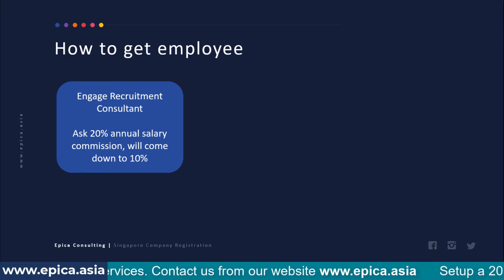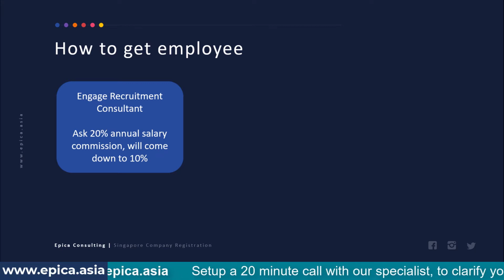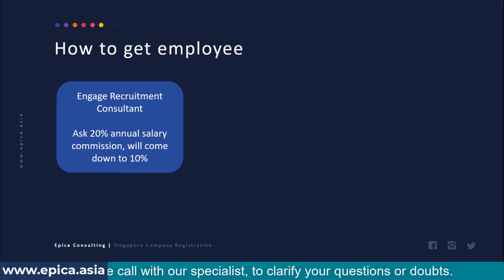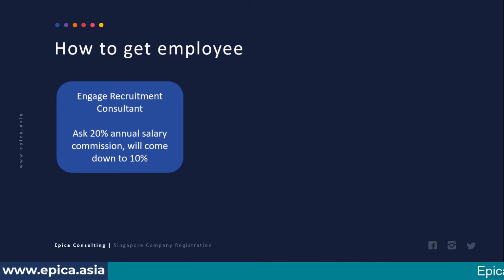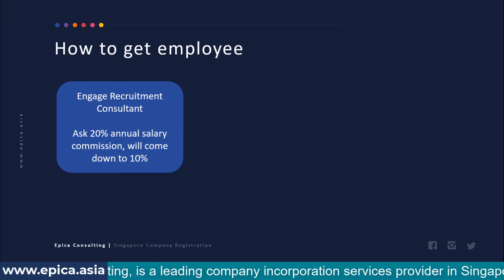There are many recruitment consultants who work in Singapore, and if you do a Google search, you will find many of them advertising their services. If you contact any of these recruitment consultants, in general, they will ask anywhere from 20% to 33% of annual salary to be their commission for placement. However, you don't need to really agree to that. And if you tell them that you are not interested, then after a few days, they will offer you a reduced percentage of commission, which will be around 8 to 10%.